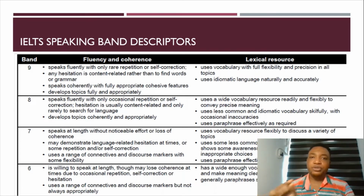What are the descriptors? What points? What are the highlights of that particular score? So let's look at a band 9, for example. Fluency and coherence. It says speaks fluently with only rare repetition or self-correction. Secondly, any hesitation is content related rather than to find words or grammar. That means when you have any delay in answering any question, it's not because you do not have the words to express yourself, but probably you're thinking of exactly what content to say.